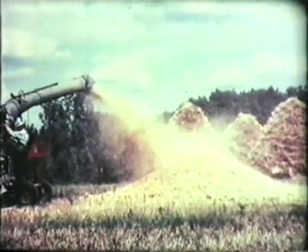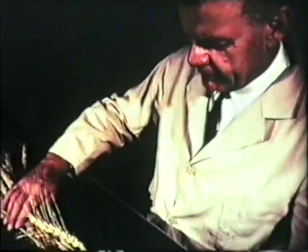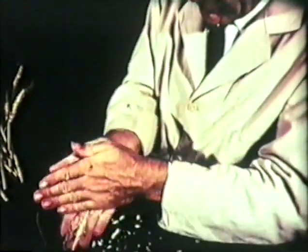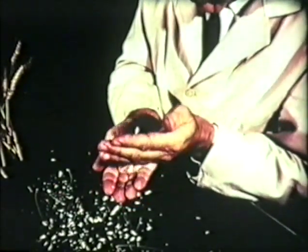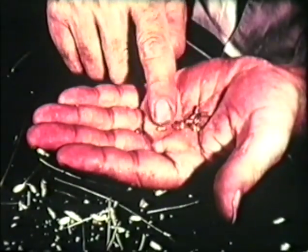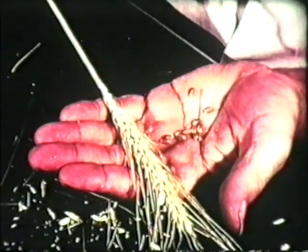Regardless of the type of threshing method used, the purpose is to remove the wheat from the stem and to remove the chaff as shown in this hand threshing operation. And here, one stalk of wheat can produce 35 to 40 kernels of wheat from one seed.